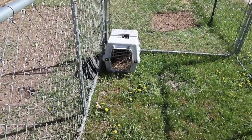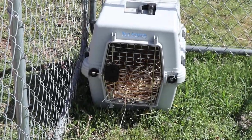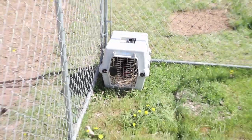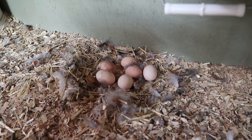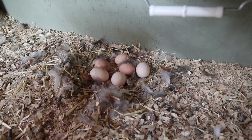She needs to do a little getting used to this new cage. She doesn't like it right now, but she'll make a little nest in there, and then once she's settled in, I'll give her eggs. There are the eggs that she had been sitting on, and they're not fertilized, so I'm gonna give her some ones that'll actually turn into chicks.